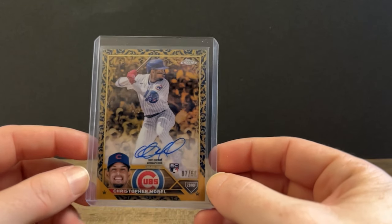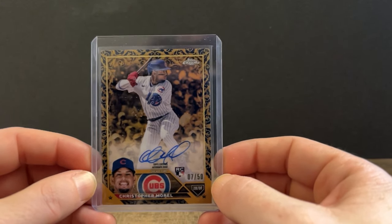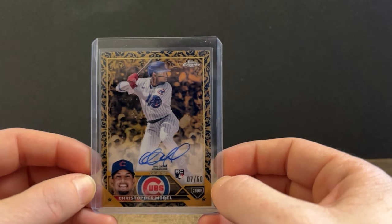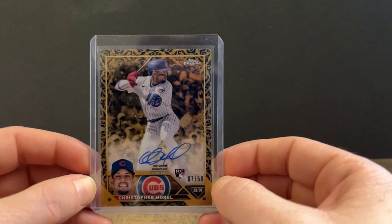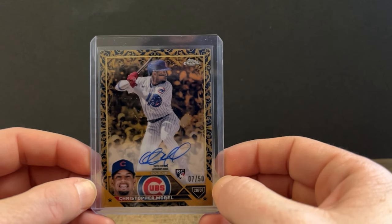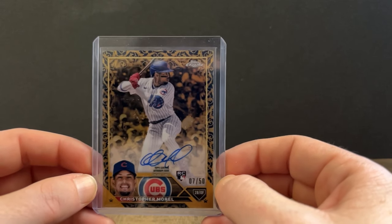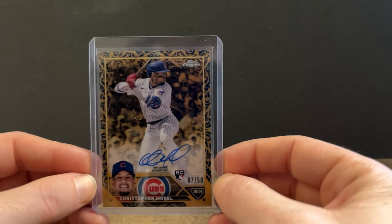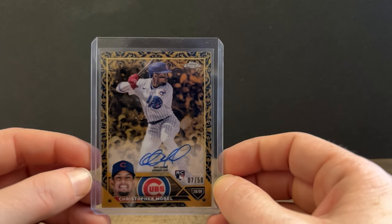Next up, number 42 is Christopher Morel. This is a card that I picked up within the last month, and it's one that I've had my eye on for over a year. I was sad to see Morel go, but this was just my favorite of the Apple iDesign rookie cards that he had last year. He was my favorite player on the Cubs until he got traded, and still one of my favorite players in baseball, just the energy that he brings to the game.